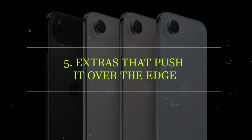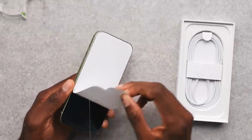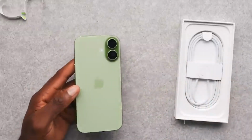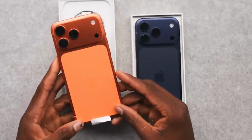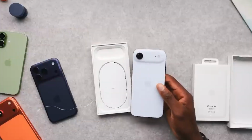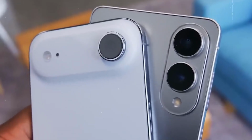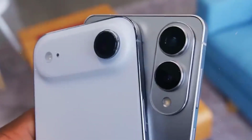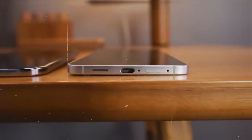5. Extras that push it over the edge. What turns good into luxury? Exclusive accessories bundled, maybe premium case, charger, or unique add-ons. Enhanced audio or speaker tech. Spatial audio improvements, better software features or services, integration that's exclusive or early access, support and warranty perks, better trade-in values, free screen replacements, special concierge service, etc.